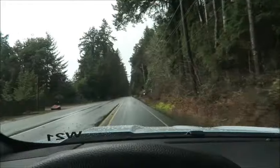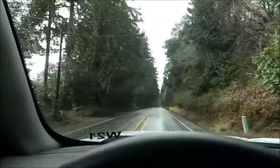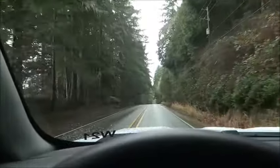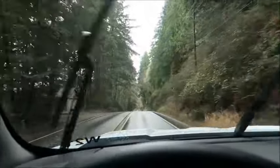Entering the town of Eldon, Washington. It's really not much more than one store. That's about it. Eldon, Washington.